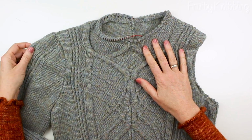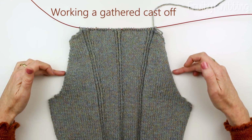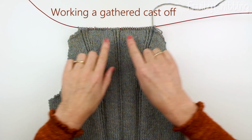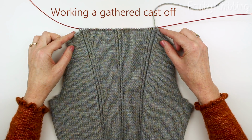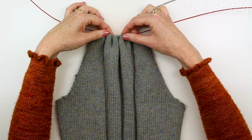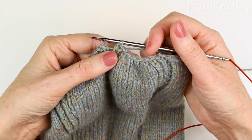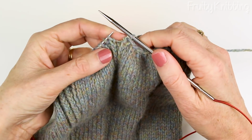So first of all, I'm just going to show you how you do this gathering on the top of the sleeve cap. So the sleeve cap has been worked so that while the outside edge of the bell-shaped cap decreases, the inside stocking stitch panels increase so that the top of the cap ends up way too wide to fit into a normal set-in sleeve armhole. So on the very last row, you're going to gather up the stitches together and cast them off at the same time, and then you end up with this lovely little puffy sleeve cap. To gather the stitches together and cast them off at the same time is actually pretty easy, and I've been doing it already along here, so I'll show you what you do.